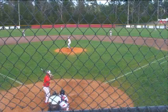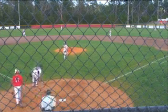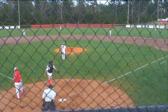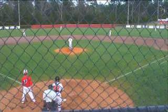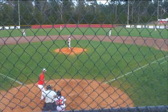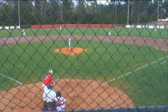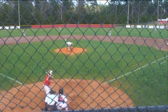Here's the pitch from Adams. That ball low makes it a 1-1 count. No outs, top of the fourth. Jacks have a 4-1 lead over Norphlet. We are over the hour mark. We're actually at an hour and about 3 minutes, so this game is going to get a good bit of it in.